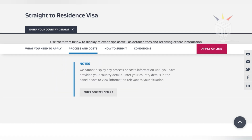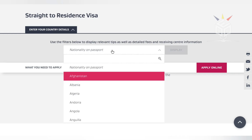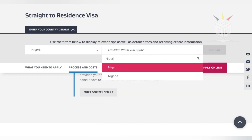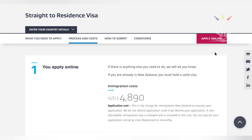If you check the processing cost, it depends on the country. So let's assume the person applying for this role is a Nigerian that lives in Nigeria. So you can put your nationality or passport here for Nigeria, and I'm applying from Nigeria. So let's say display. If you're already in New Zealand, you must have a valid visa. But apart from that, for the location that I just searched for, you have to pay 4,890 New Zealand dollars for this process. This is the charge for Immigration New Zealand to process your application.